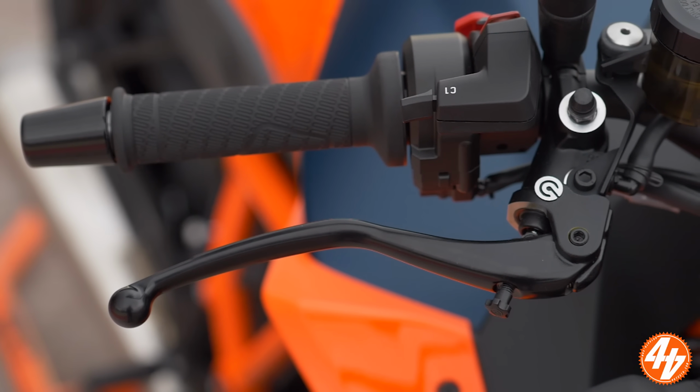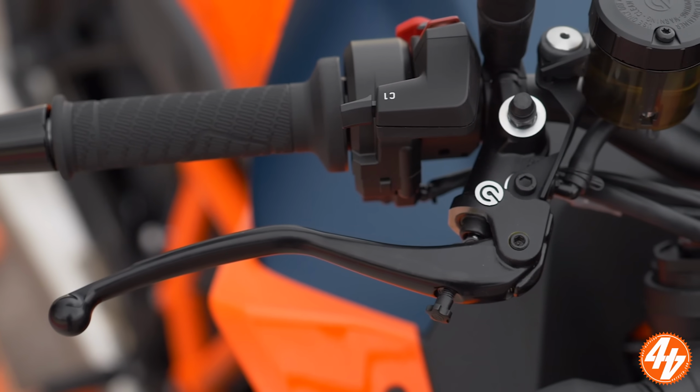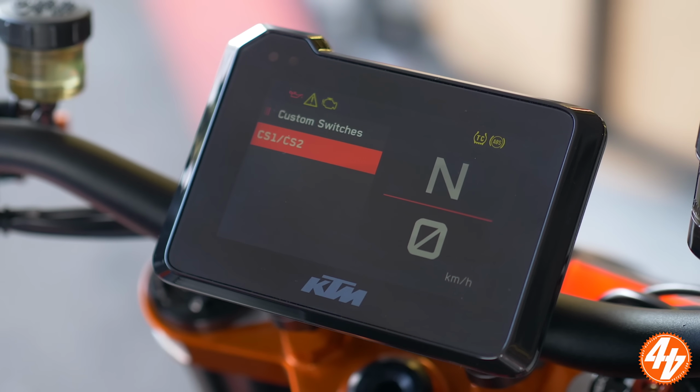And there's a really nice custom button. Just above the throttle, there's another little switch, C1 and C2, custom 1, custom 2, and you can default your settings to that. So with one touch of a button, you can have everything, traction control, anti-wheelie, brake, throttle, everything done via a button. Amazing. So that's one big problem solved.